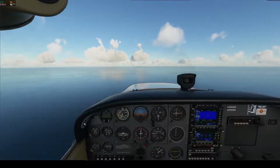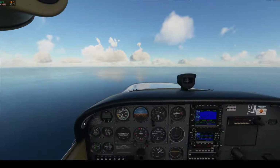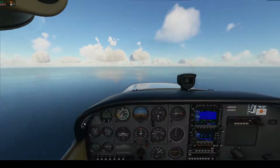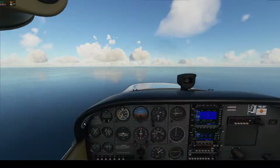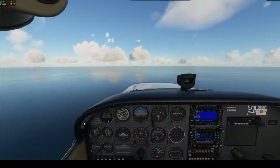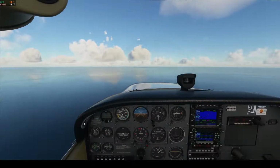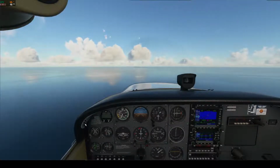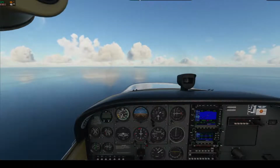It seems to be quite well behaved with the autopilot and things. Just trying to keep my RPM in the green. It's a wee bit high. Yeah, so let's come round a little bit more.